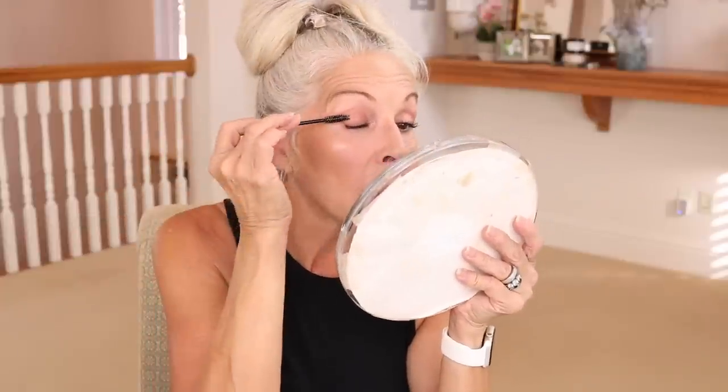So if I have any more on the lid, I just go over it with the spoolie and it scrapes it right off. And that is my look. Very natural today. Cream, and because I use that gripping primer, it's going to stay in place, my friends.